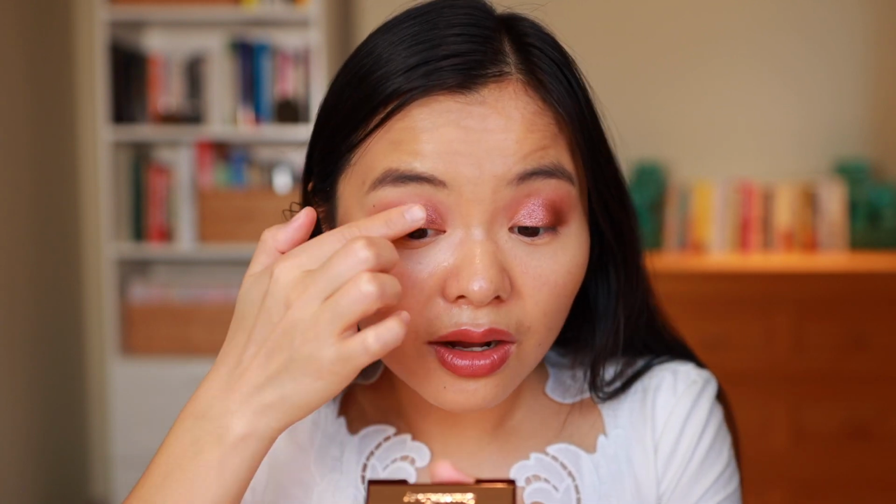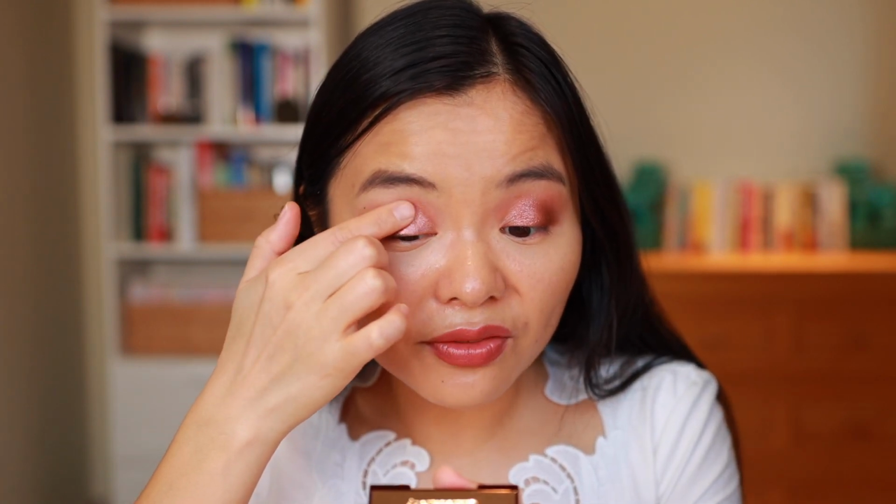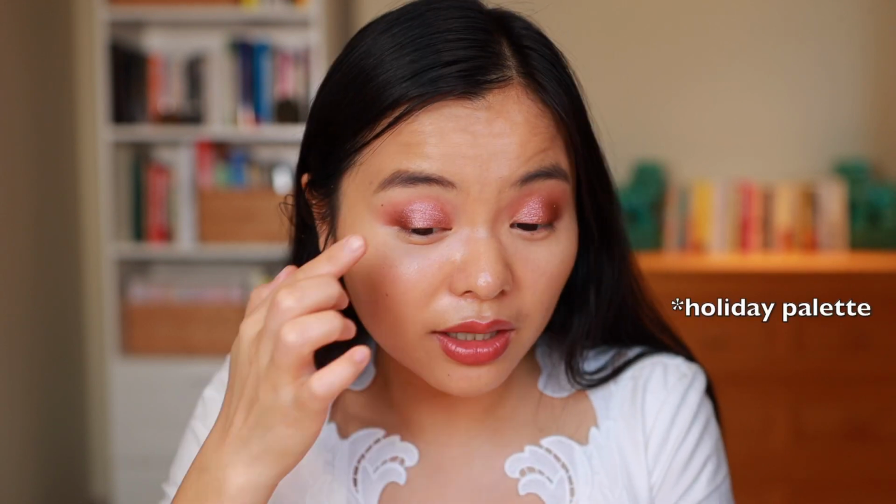Ooh, okay, that is a really pretty shade. All right, this is definitely one of the best shimmer formulas I've ever tried from Charlotte. If you guys have watched my videos for a while, you know that Charlotte Tilbury eyeshadows are sort of hit or miss for me. Most people really loved her Smoky Eyes Are Forever holiday quad, but for me that was just okay. It was not my favorite formulation, but this one is really, really nice. Wow. I am really digging that.